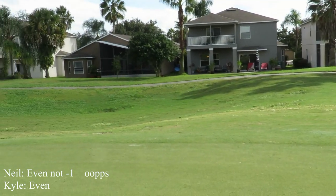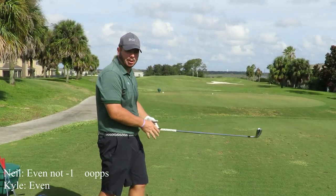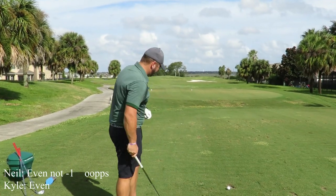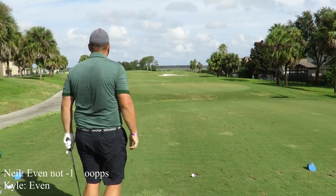On to the par three. I kind of misspoke on the last hole. I apologize. I mean, Neil gets so many birdies, I forget. So he's actually even and I'm even. So we got a long par three here, 182 to that back pin.